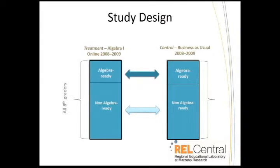Next slide, please. So as I mentioned a second ago, this was an experimental study. It was a randomized controlled trial. We recruited 68 schools in Maine and Vermont to participate in the study. We asked schools to give us a list of all of the students who they had identified as being academically ready for Algebra 1 once they got into the 8th grade. And then we randomly assigned schools to either the treatment group, which had access to the Algebra 1 online curriculum during the study year, or schools were randomly assigned, and by that I also mean, we performed a lottery, so everybody had an equal probability of being in either group.